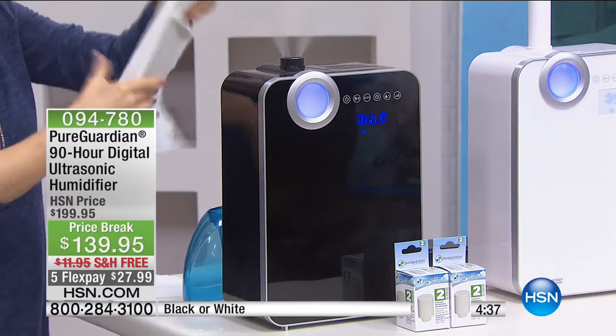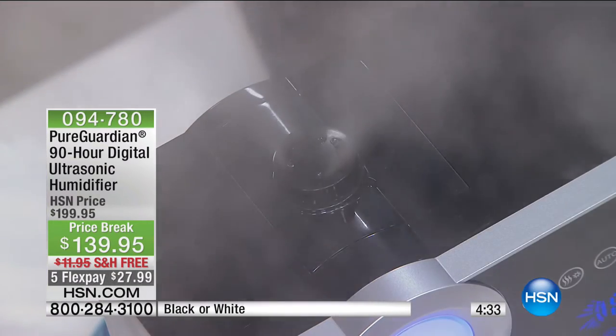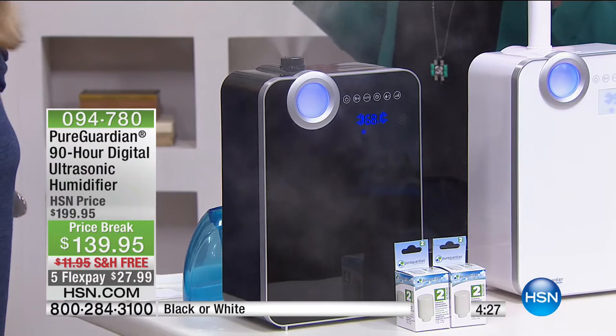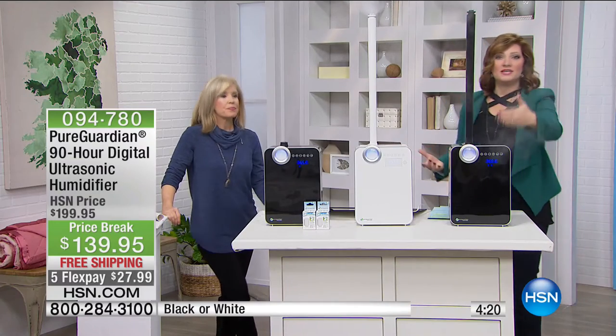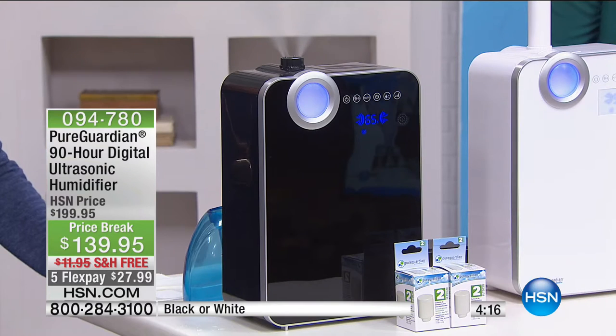So if you put the moisture back in the air, when you think about it, when your air is dry and you're getting the static, what's happening? Your skin is scaly, it's itchy, it's scratchy, it's tight, it's uncomfortable. And you look older because your wrinkles look more pronounced because they're not plump from the moisture of the water. Exactly. So this to me is a beauty item. This is a skincare loving item.